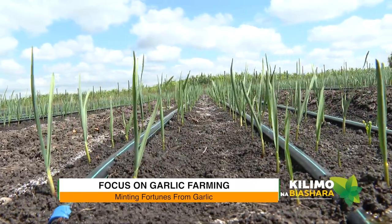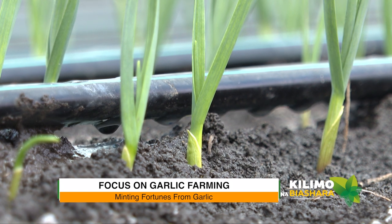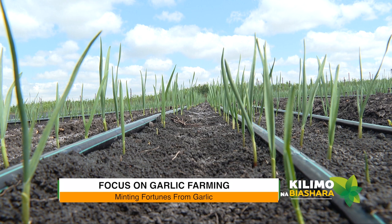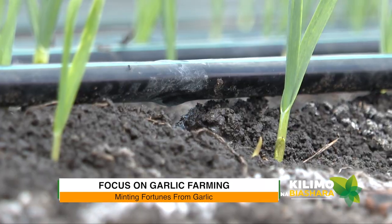When you work with drip irrigation, you open for 5 minutes, 3 minutes, 4 minutes, and it makes a difference how much water the crop is getting. Yeah. So a lot of little detail.